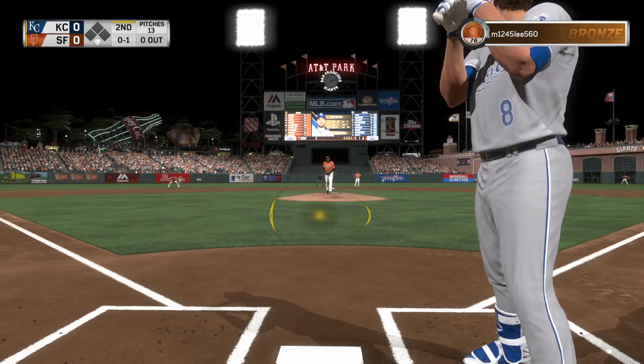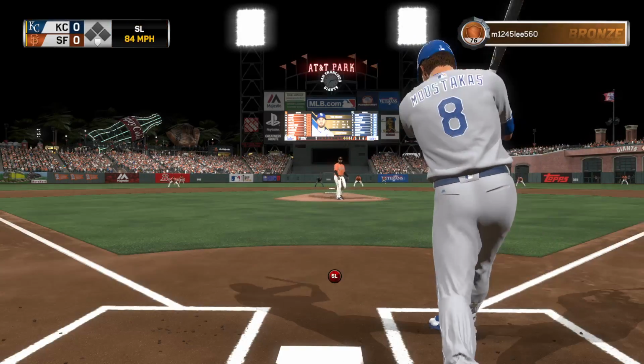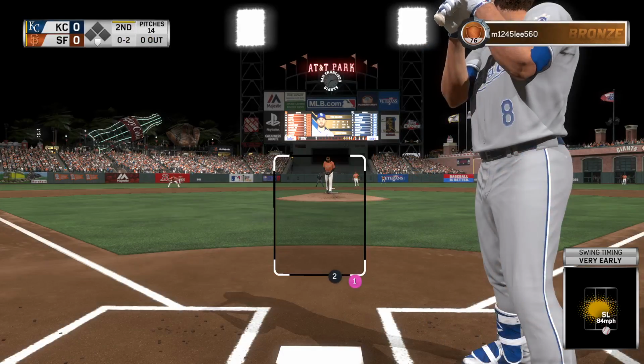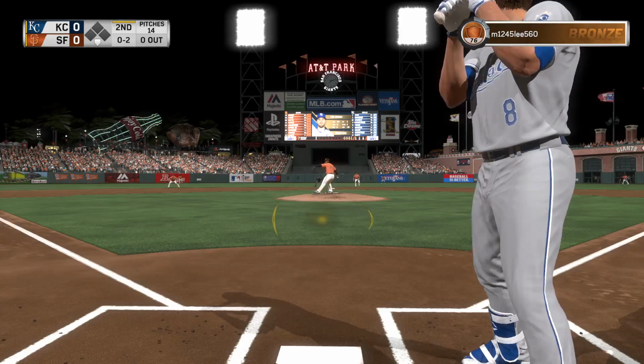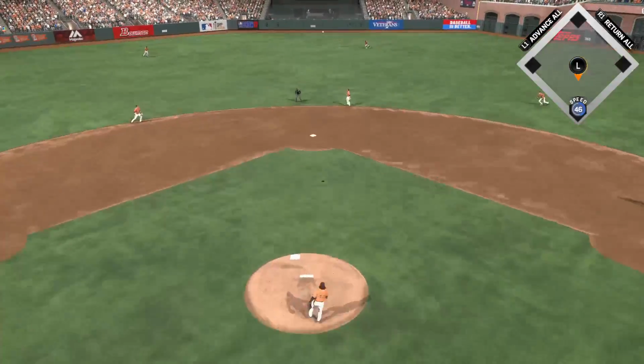Well, I'm not big on the first pitch changeup, but right there I liked it. It got out front of the swing, and now you got a strike. Way in front of a great slider that time. Looking to put him away. Here's the 0-2. Swing and a liner.